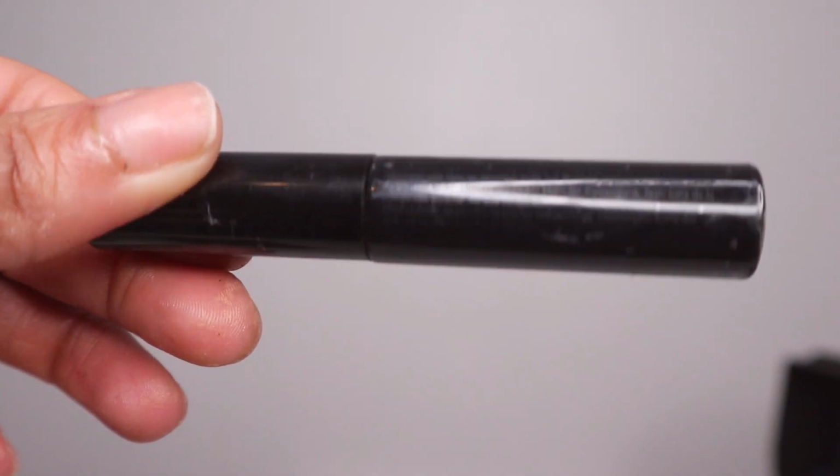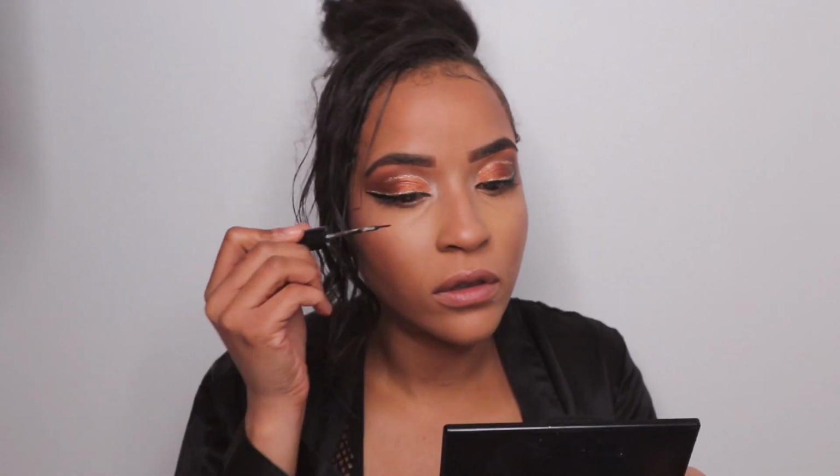So I think I'm happy with that. What I'm gonna do now is I am going to put on my Duo Lash Glue and let that sit while I do my bottom lash line.